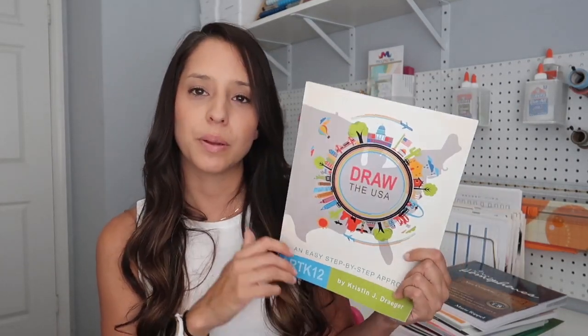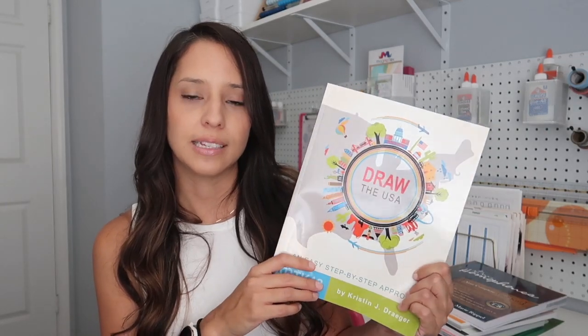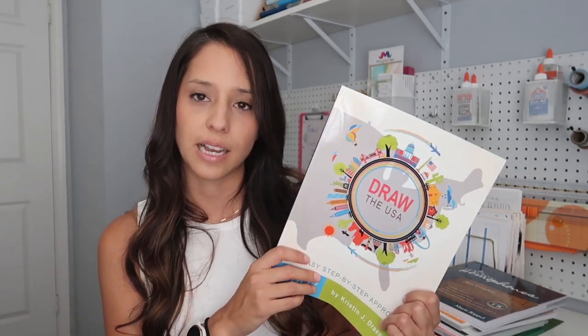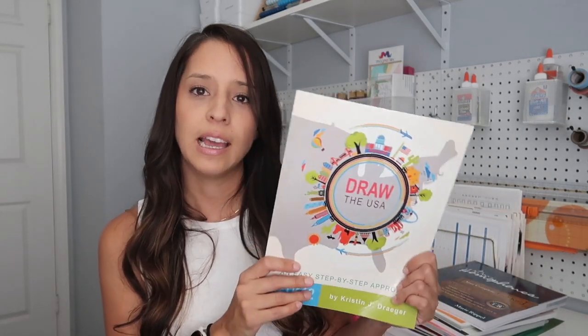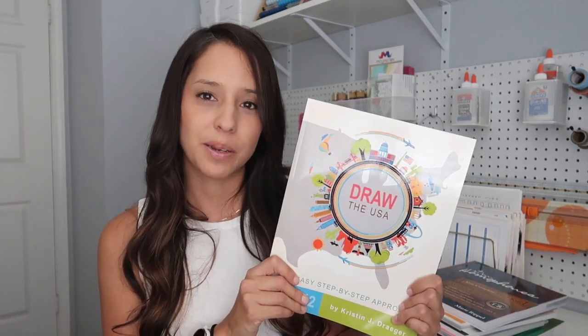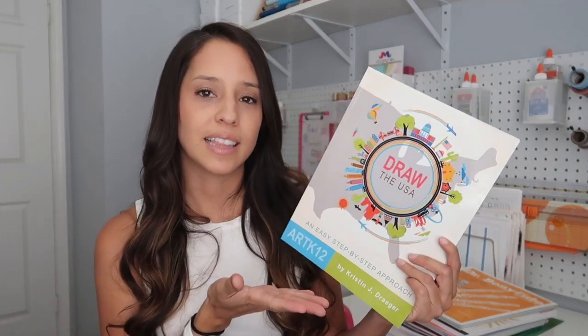We have Draw the USA, just another fun book to throw in. Again, I don't know how I'm going to incorporate these into our school days, if they will be just extra things that I will assign for her to do kind of as a homework thing, or if we'll do them during the day. I'm kind of hoping that I don't forget about these books, because I've done that in the past. I buy fun little extra books and then I don't use them. I think she'll enjoy that when we are actually working on that.